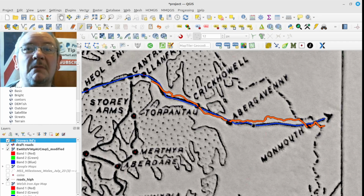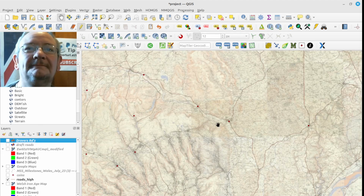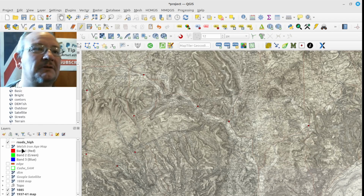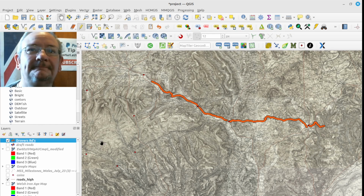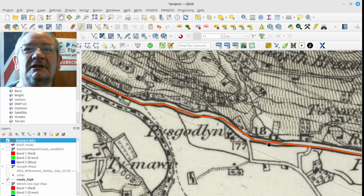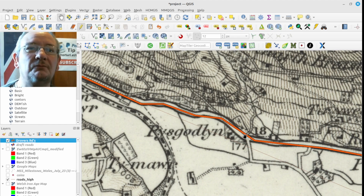Now the route shows up much wider, so if we take these off, and we'll put on the old one that we got done on the 1885 map. We'll put the draft one back on because I completely lost myself. Is that the route? So we go in, and look how wide that road is. Now the wider roads were normally used for droving animals because, you know, big herds. You couldn't do it down a tight country lane, so they had these much wider roads.